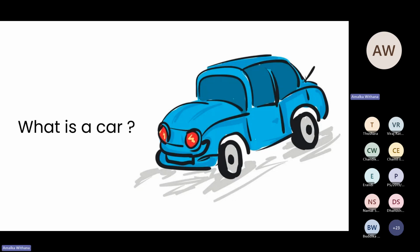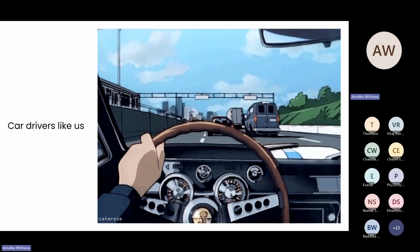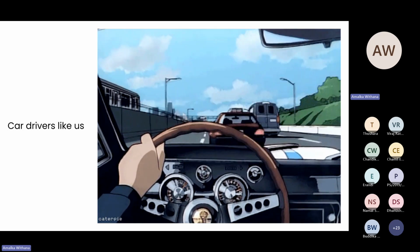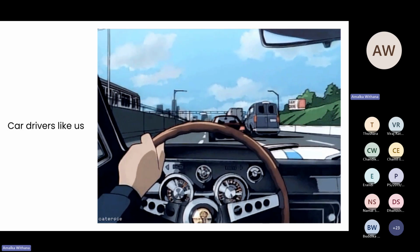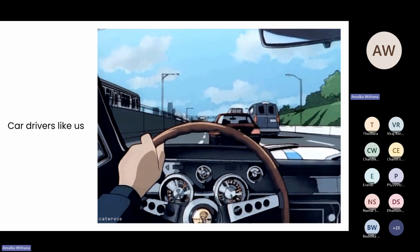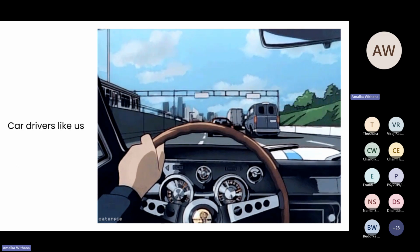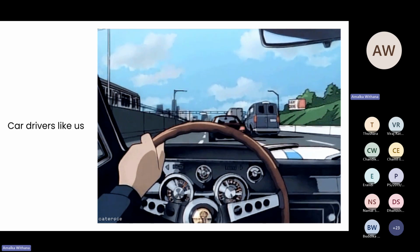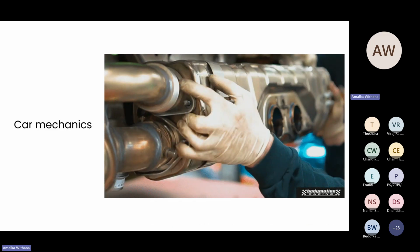Now I will put it into a different perspective. Car drivers like us. So if I am a driver, if I'm a car user, I know that we have to drive it from the left hand side, and we have to pump the fuel that we require, either diesel or petrol. And if it is an electrical vehicle, or a petrol vehicle, we have to go and repair it from time to time. And then there are other things, the wipers, and as a driver, we know how to use them. What about the car mechanic, the garage person?